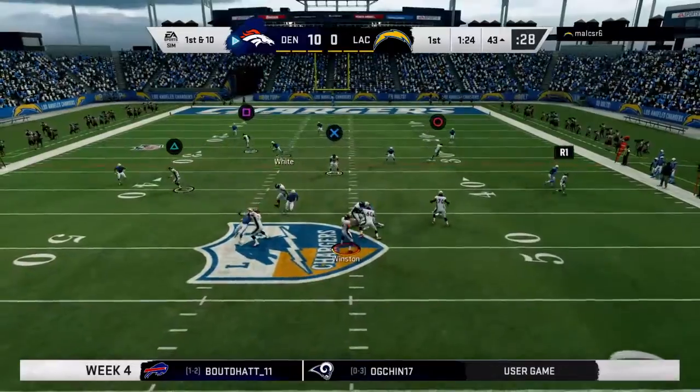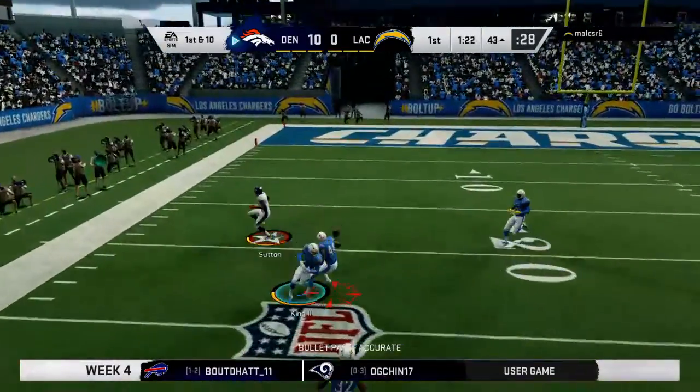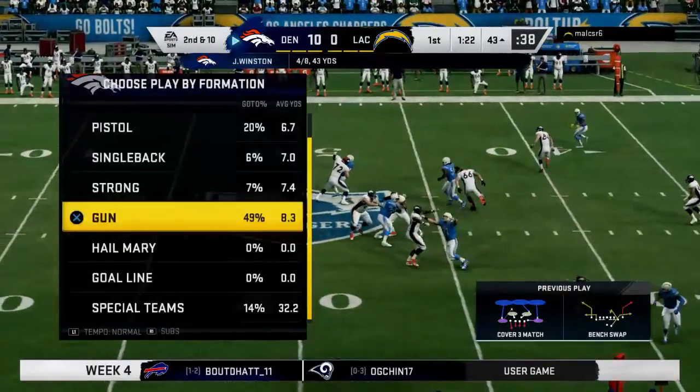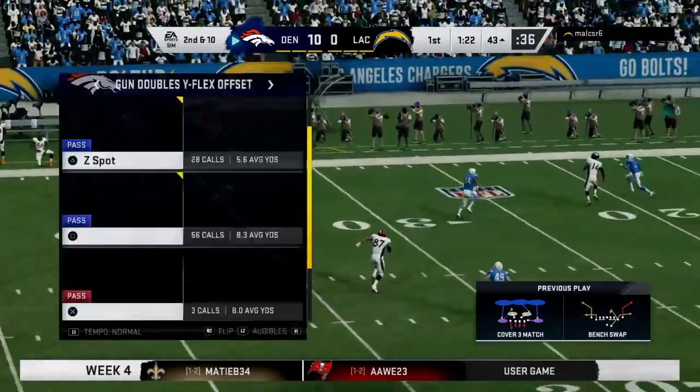Winston now to throw on 1st down. And nearly picked off there. Almost intercepted. Instead, 2nd down.